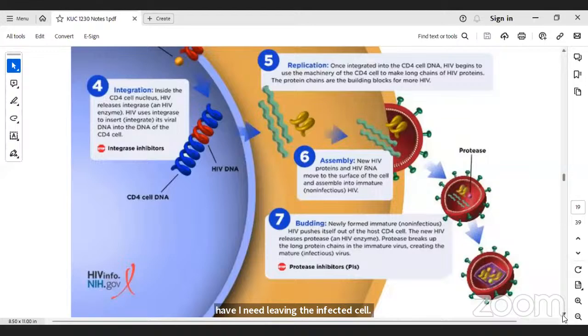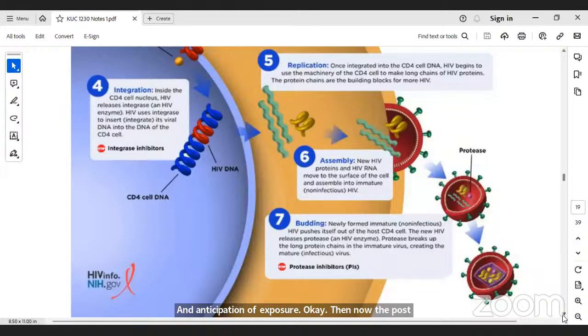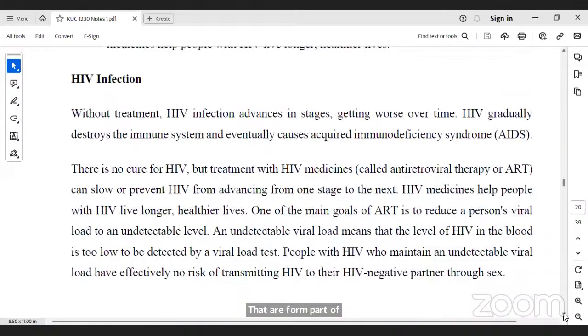Okay, so those are the seven stages indicating how the various ART combinations help. The pre-exposure one targets largely an anticipation of exposure. Then now the post-exposure, you begin to target the various stages. You want to target fusion. You want to target all other stages in between. But once integration has happened, you cannot stop any other apart from budding. So those are the seven stages with indications on where the various drugs that form part of the ART combination will be targeting, the pre-exposure and the post-exposure.